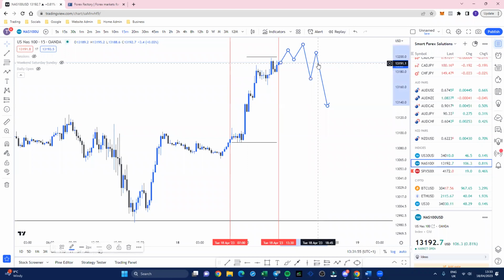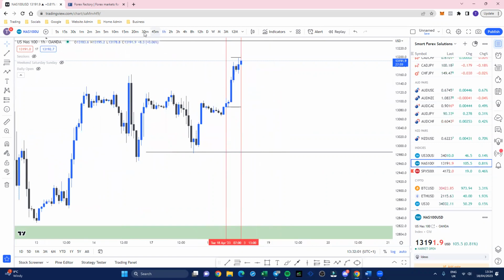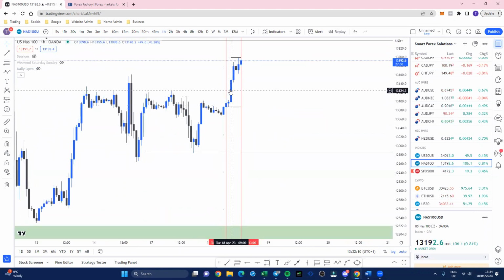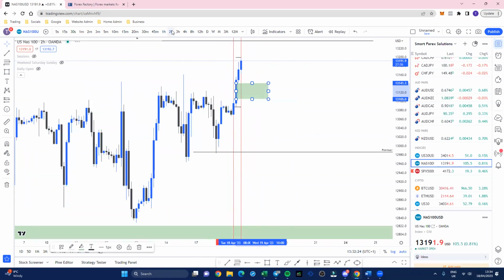If we can do that, that's great. If obviously we're not going to do it, I'm going to be paying attention to what happens possibly inside this imbalance or something like that. But yeah, coming back down to rebalance to take out this liquidity is my target. So yeah, I'm looking in here. This would be a nice little target, to be honest, somewhere in there, which would take us pretty low. If we do come all the way down to this 1 hour candle, we would take away that liquidity, which would obviously be even better as well.